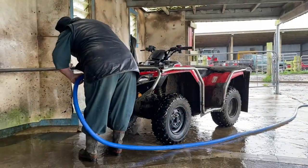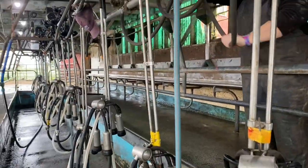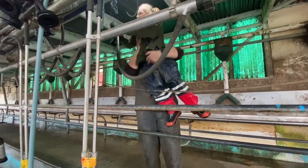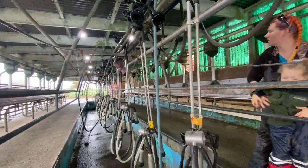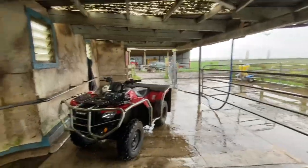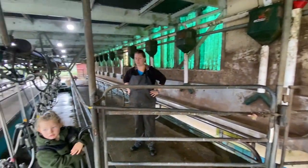Granddad's washing his new bike. He wants it to stay shiny. Thank you, Tessa. It's milking successful. Yeah, good girl, Makenzie. Awesome, that's another success for milkings. That's a nice and clean bike now. Of course, my spreader washed. And we'll go home for some lunch.